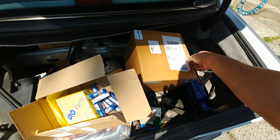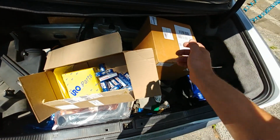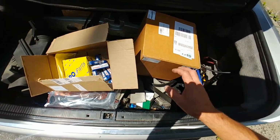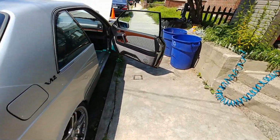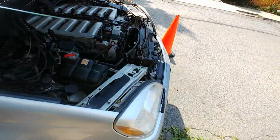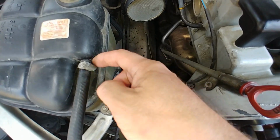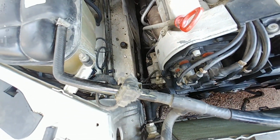This might be the canister. Yeah, coolant reservoir. So I got yours, and this is going to be with a different cap, because I remember something was wrong with that cap, so that's why I bought it. Either I think the spigot is broken. This piece is leaking right around here somewhere, so that's why I bought it.